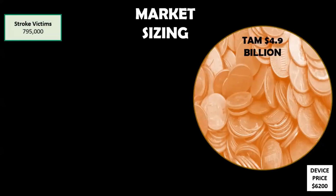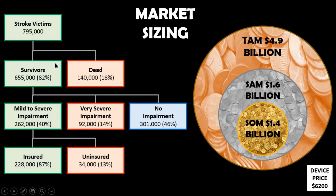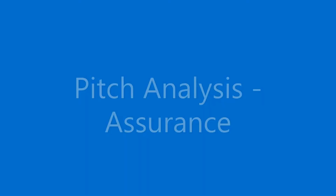Market sizing, we'll actually talk more about this in a couple weeks. But basically you want to figure out who all might possibly use your device, and then finally the end is who's actually going to pay for it.